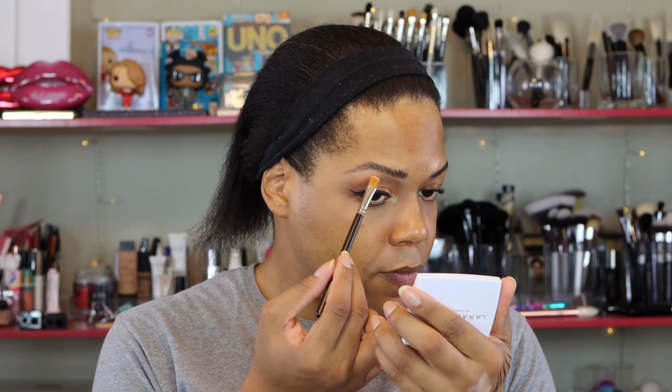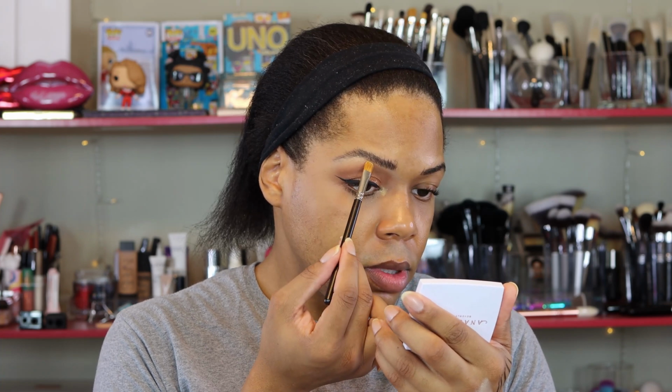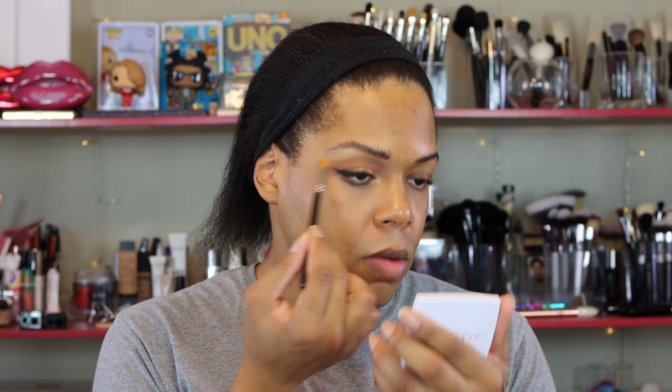Okay, and she's coming off darker than what I thought she would. Let me highlight my brows. Make sure we get that going. Boom. Alright, I want to go ahead and make sure I give you all a swatch of this because we all see colors online and then many times it is hard to know exactly what you're going to get.